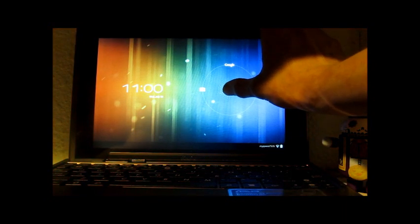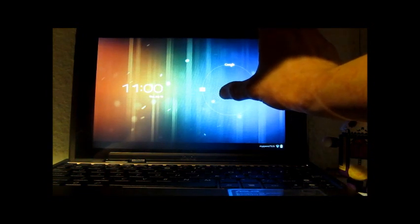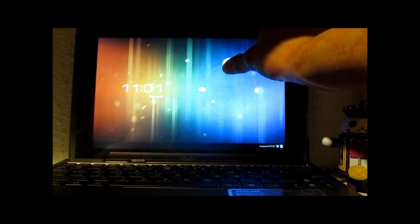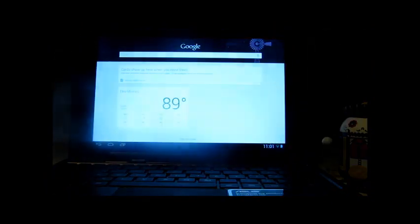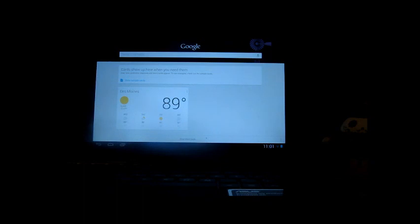is the new lock screen. Unlock over there, get to your camera there, and you can access Google Now. If you're not familiar with Google Now, it's the Jelly Bean updated Google search app that over time predicts and improves. More cards will show up, like this weather card.